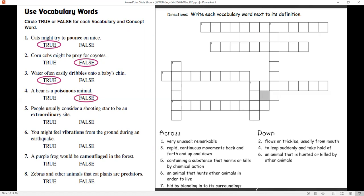It's wild and dangerous, but it's not poisonous. People usually consider a shooting star to be an extraordinary sight. What do you think of a shooting star? It is an extraordinary sight, or remarkable, or unusual.